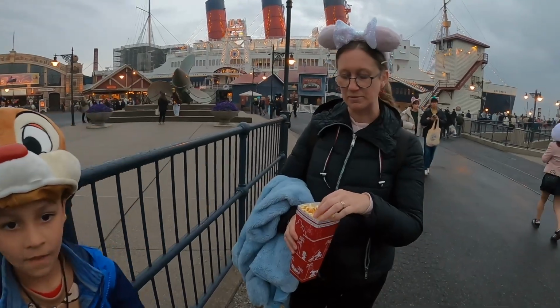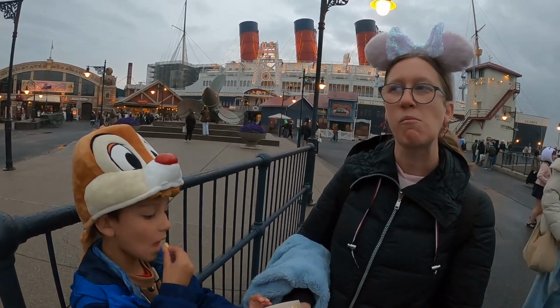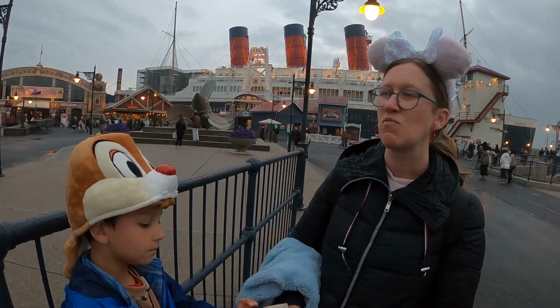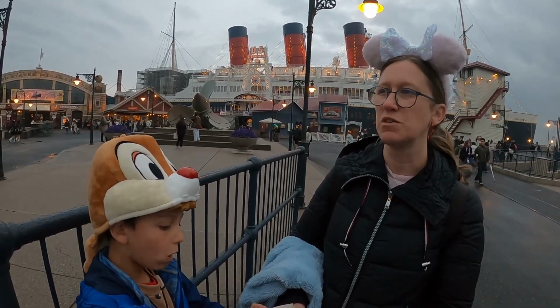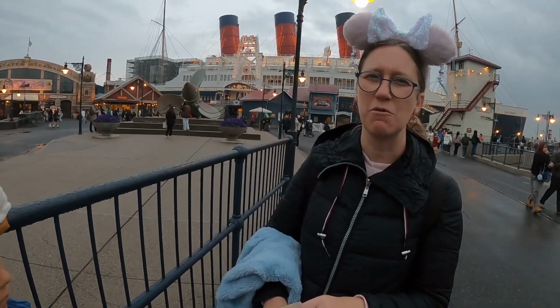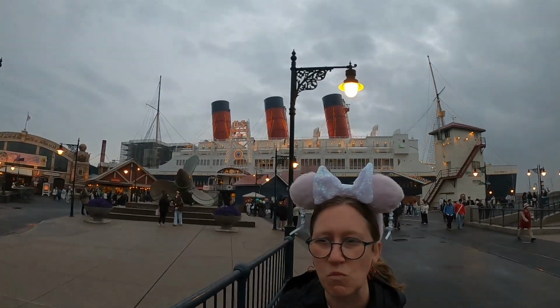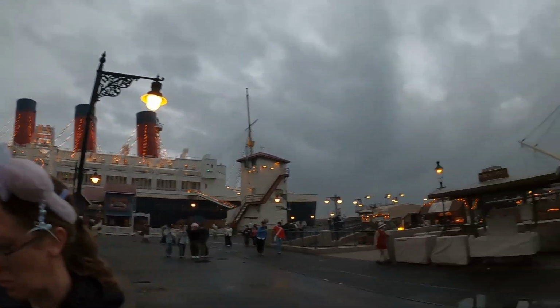I think this takes the prize for the savory category. This and the corn are my top two. I like the soy sauce a lot too. That one was very subtle. So yes, come get it. It's right next to the US steamship. Just right here.